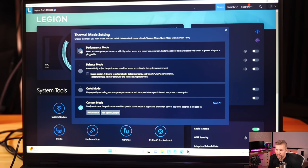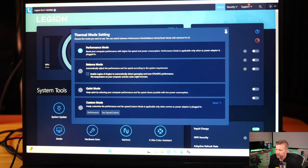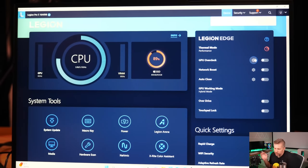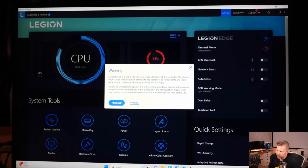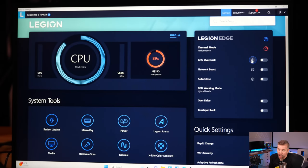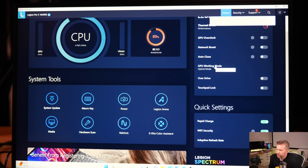For today, we're going to be doing performance mode for our testing. Okay, so performance mode will be our testing performance. It should basically set us to maximum power limits and all of that. You also have this GPU overclock button, which allows you to basically do a one-click GPU overclock. This will change the factory specifications of your computer, and it'll essentially boost your clock target for your core clock on your GPU and your memory clock. That's my understanding. I'm not sure how much it boosts it, but probably like 100, maybe 150 on your core clock. I'm not sure.